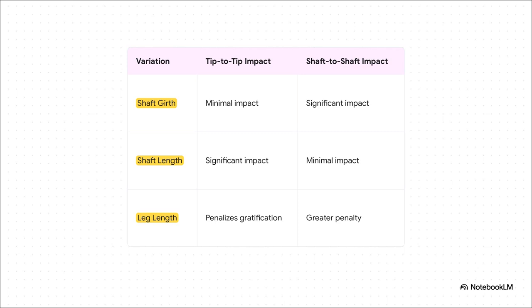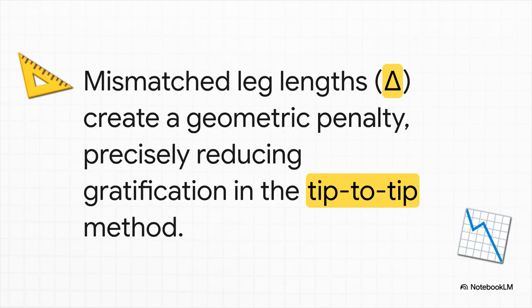And here's the thing, these mismatches create totally different headaches depending on the technique. It's a trade-off. If you go tip to tip, a difference in shaft length is your biggest enemy. But if you go shaft to shaft, a difference in girth suddenly becomes a huge problem. And what's really fascinating is that something as simple as different leg lengths, which changes the angle of everything, penalizes both methods, but it's way, way worse for the shaft to shaft approach. Now, you don't need to memorize this formula, but what's so brilliant here is that they're saying these penalties aren't just some vague problem. Nope. You can actually calculate them with pure geometry. Being able to predict and quantify the inefficiency is what opens the door to finding the perfect solution.